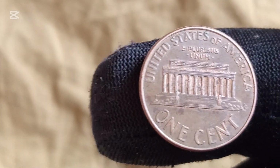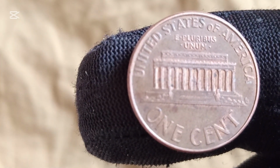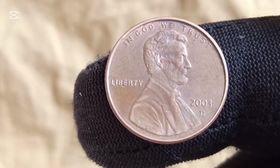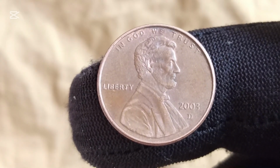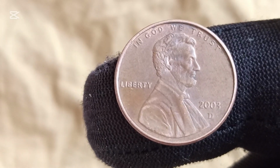Double die obverse. Some of these pennies have a doubling effect on the inscriptions, especially in the words, "In God We Trust," "Liberty," and the date 2003. If your penny has this, it could be worth a fortune. Center strikes. A few rare examples have been found where the coin was struck off-center, meaning the design is slightly misaligned. The more extreme the misalignment, the higher the value.